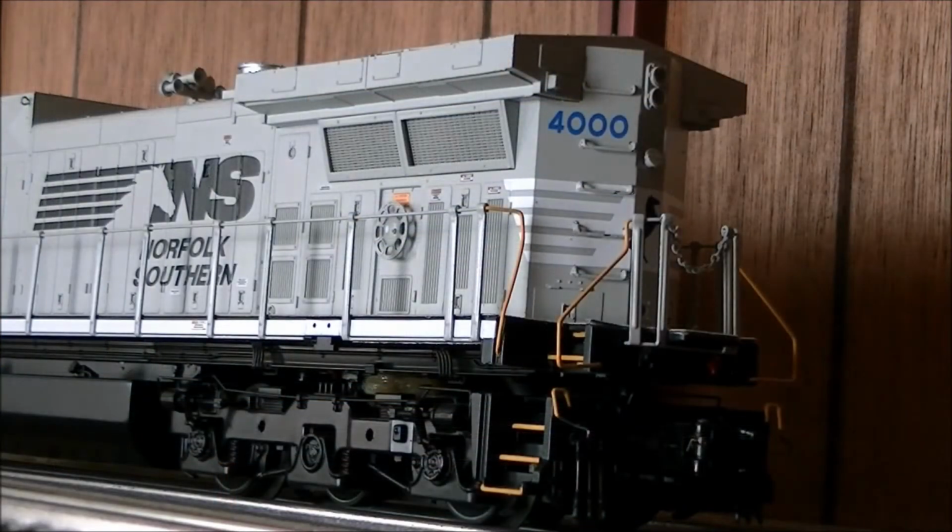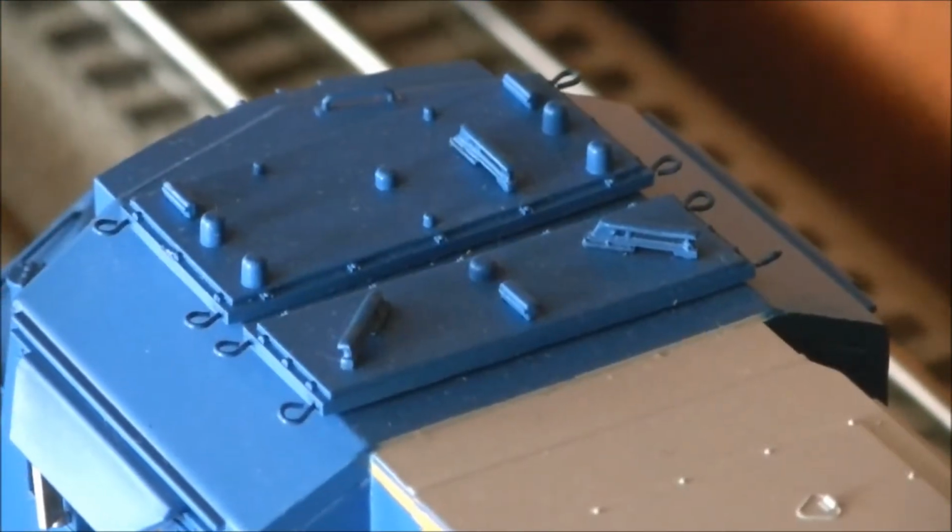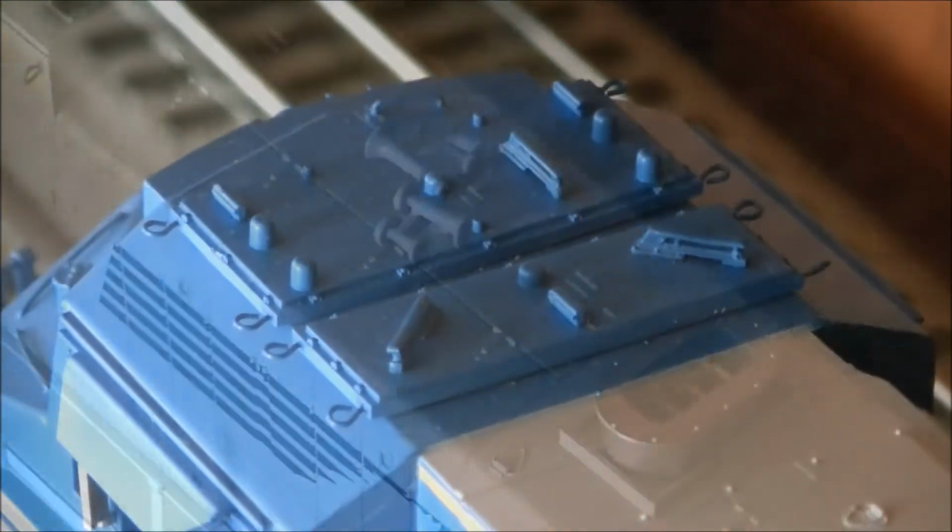The radiator section on the model has a lot of nicely done grills, and on the rear, we have another NS logo on the rear of the hood. However, there are no ditch lights on the rear deck, even though on the real NS 4000 there are ditch lights on here for long hood forward operations. On the roof of the engine we see the PTC antenna array, which is very nicely done.